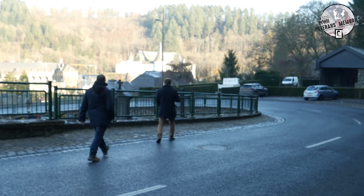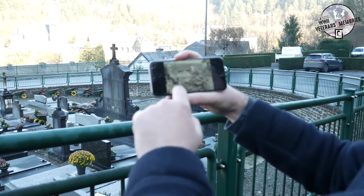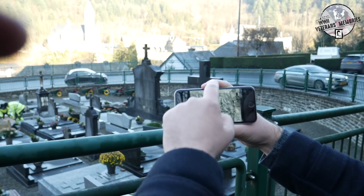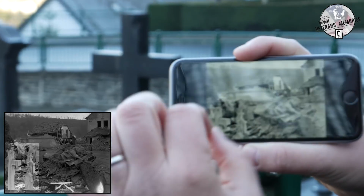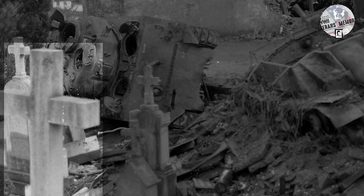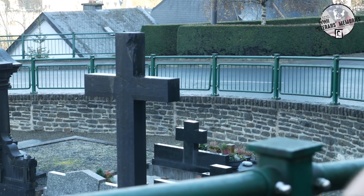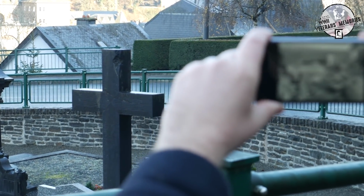Bro, look, it's amazing. You see that picture right there? You see the cross? Look just behind me. Behind the phone. It's the same cross, which is absolutely amazing. You see that there's an impact there on the cross? Wow. Same cross. It's crazy. So that picture was taken right here. Boom. I'm gonna take a shot, okay?